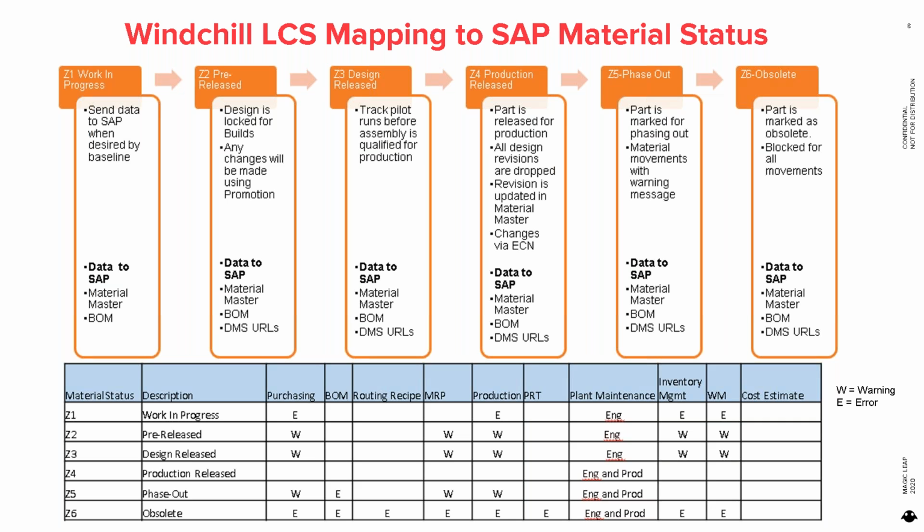So for example, Z1 you can't order, right, through SAP ordering mechanisms. Z2, I think you can do a limited order, and the same with the Z3 with a larger quantity. So design release is like an advanced prototype, right? Pre-release would be like just a prototype. Design release is they think this design is ready to go, and you can order 1,000 of them versus you can only order 100 of the pre-released. So you can see the purchasing, matter of fact, there you go. You can see it in the third. You can purchase with an E meaning an error, then you get warnings for the other two, and of course production release you can do full ordering, etc.